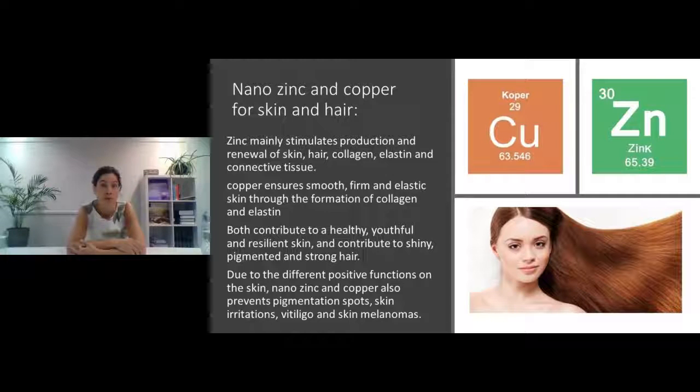Copper ensures smoother, firmer, and more elastic skin because of that. And they both contribute to youthful, resilient skin, and also to shiny, pigmented, and strong hair. Therefore, copper and zinc also help to prevent pigmentation spots, which we usually see when we get older. Of course, skin irritations, rashes, vitiligo. If you want to prevent that or decrease its progression, you should use some copper.